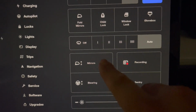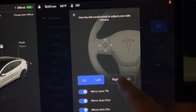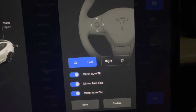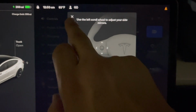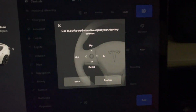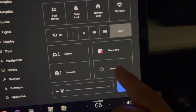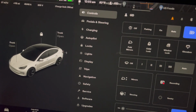Here's how you adjust the mirrors. So you tap on that, and then it tells you, hey, you can change left or right. You've got some settings there, which is kind of nice. So I think that's actually a pretty good little control. Same with the steering, if you want to adjust the tilt and telescope, it's pretty great. Sentry Mode, obviously dash cam recording, all of that stuff.